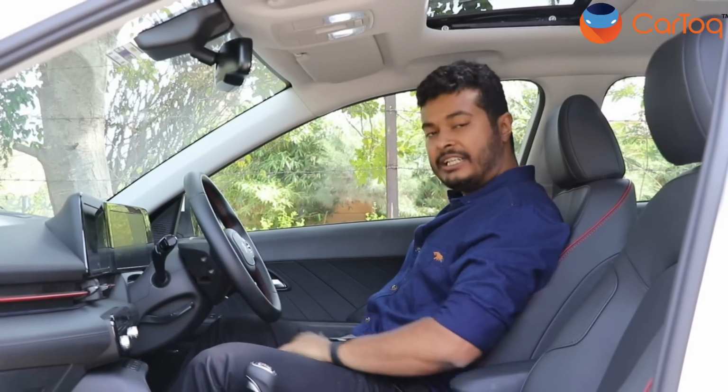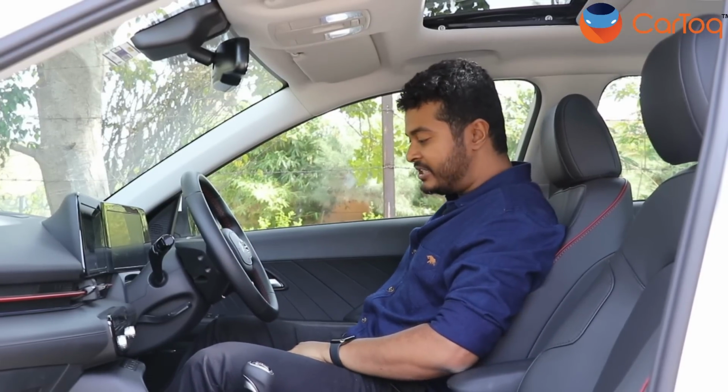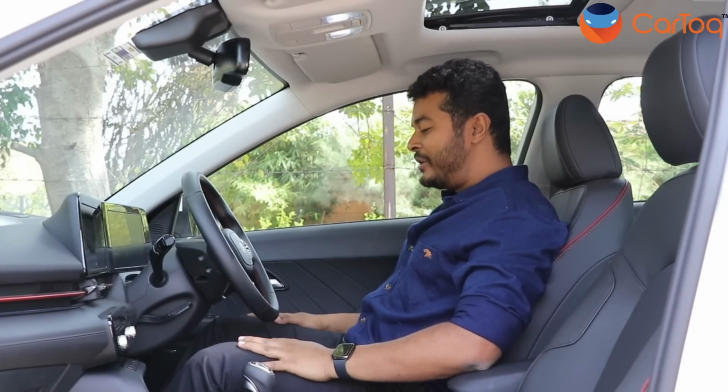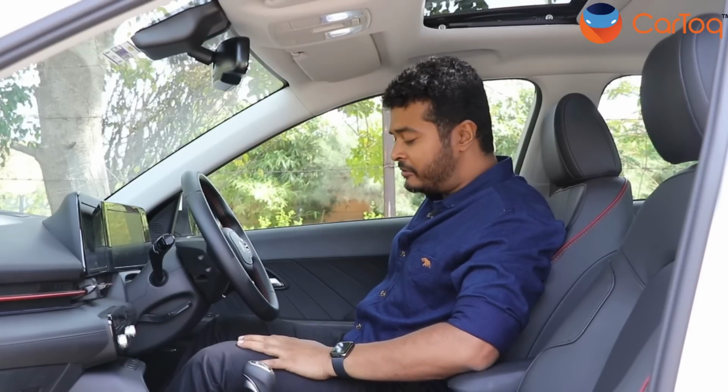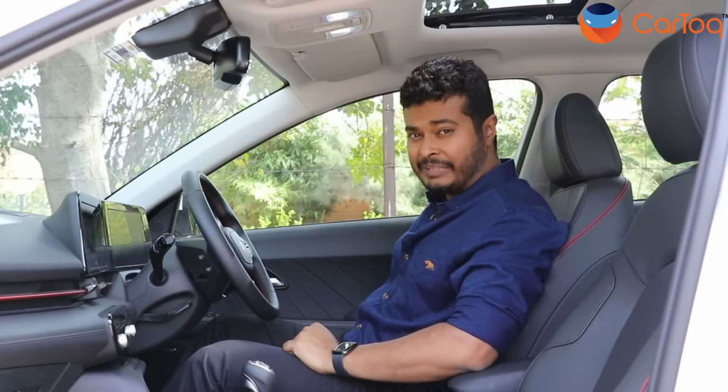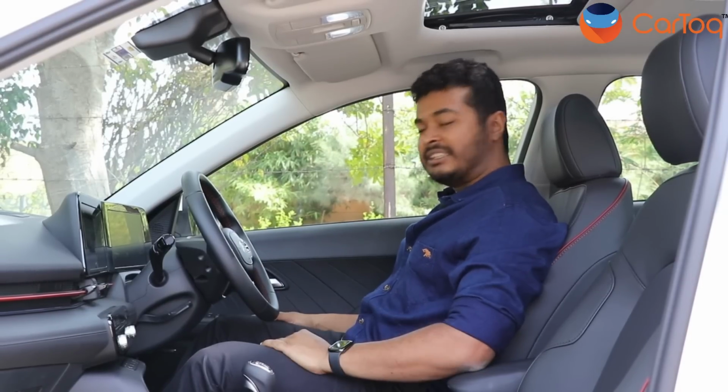The driver seat is electrically adjustable, as you can see. However, for the height you will have to use the manual lever. I don't know why Hyundai has missed the height adjustment. We would have liked it more if we got the height adjustment in the same electrical settings as well.